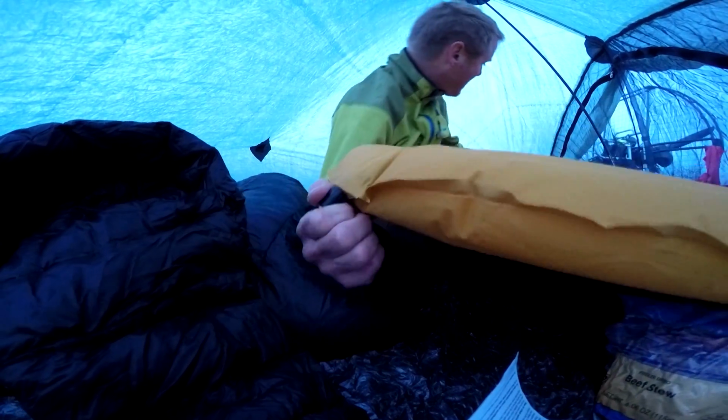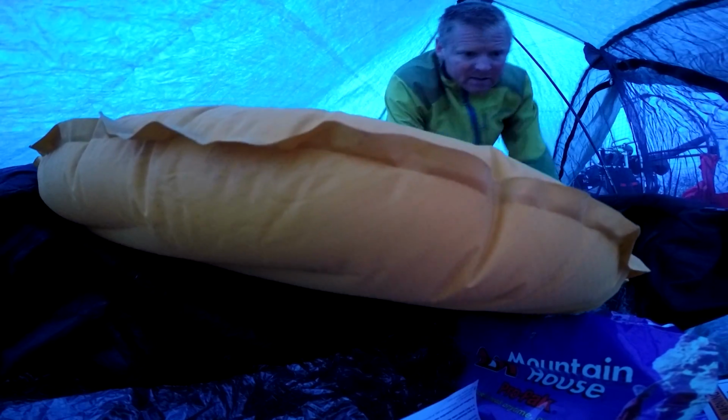That was 21 blows. Pretty good. Not too shabby. It actually works pretty nice. I like this little tent. This thing's freaking cool. It's totally awesome.